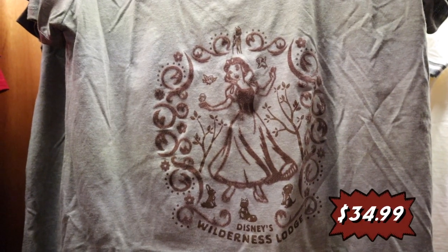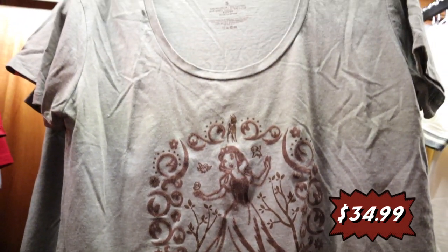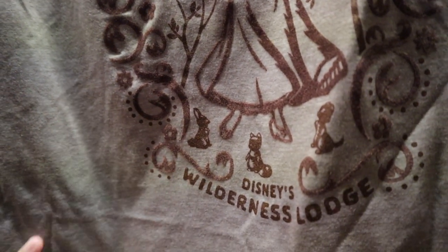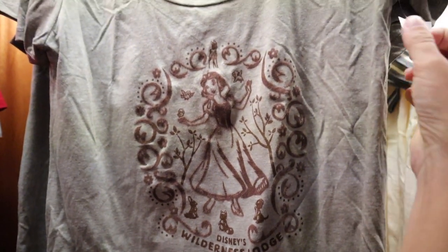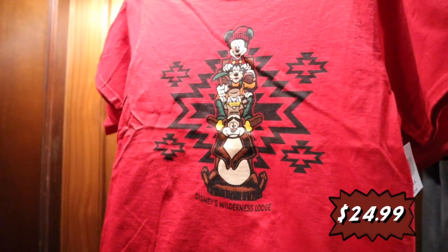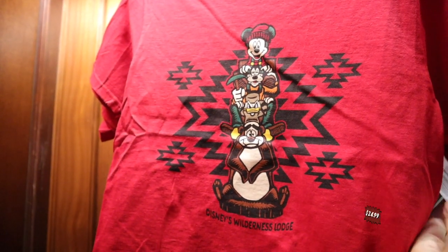And you got Snow White. That's an interesting shirt. It's a deep cut. Felt. Oh, yeah, you're right. It's got all little animal friends. $34.99. Okay. And then the kid's shirt, just like the statue out front of the shop.